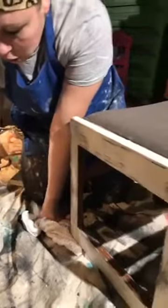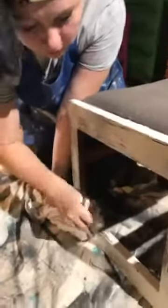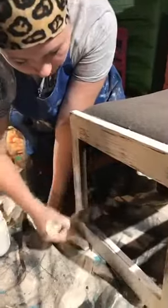So I kind of just want to show you the color I'm going to use. And then imagine it with a stencil in the very, very center. I just think that's going to be beautiful.